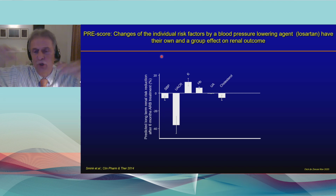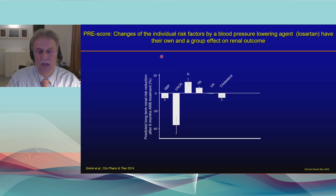So we have a huge trial database of thousands of patients where we know the relation between the level of blood pressure and the level of outcome in cardiovascular and renal risk. And also thus what a change in the blood pressure would do to outcome. Now, if we mimic the RENAAL trial, which is what we are doing in this slide, then we know that there was a slight fall in blood pressure.